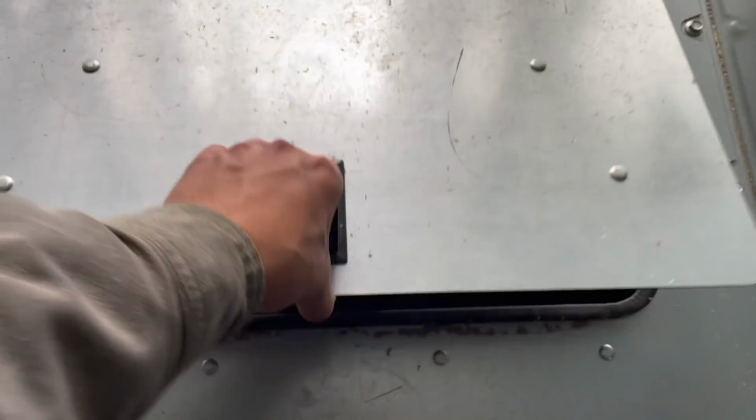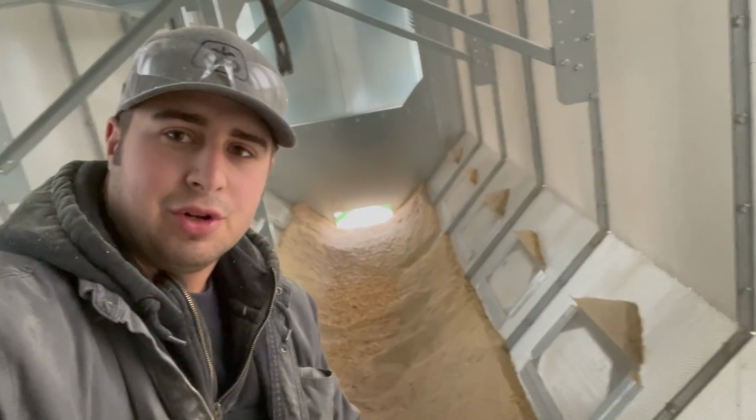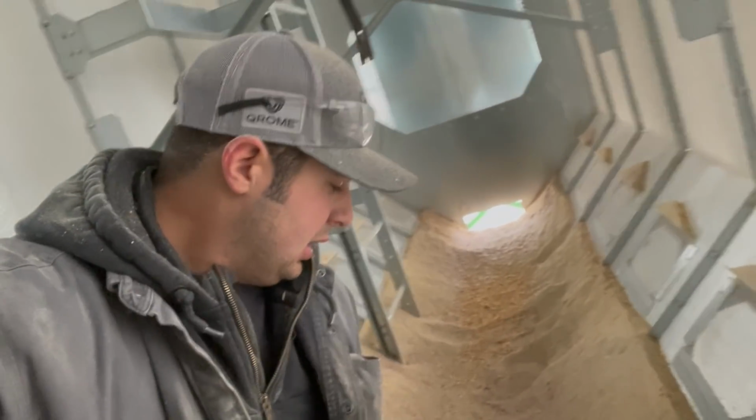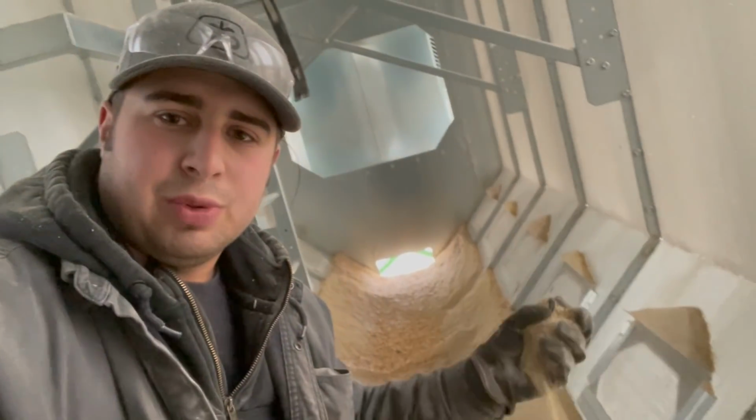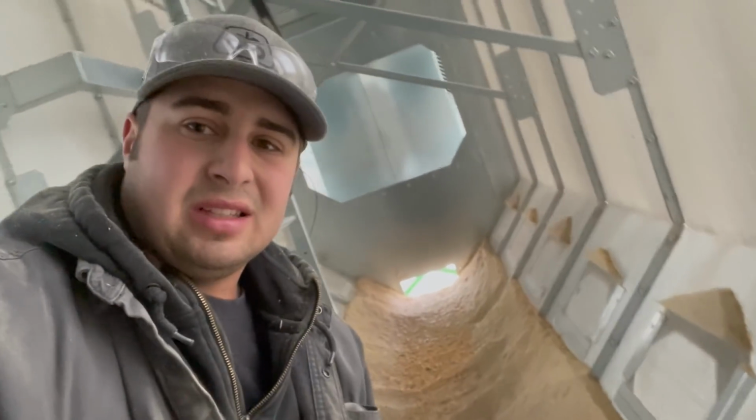Time to go into the hidden compartment. This will be fun. There's even another trap door to get into the very bottom section of the dryer, which is the cooling section. And like I predicted, this is gonna be the worst place to clean because it's got all these fines collected in the very bottom. But honestly, it's not that bad.